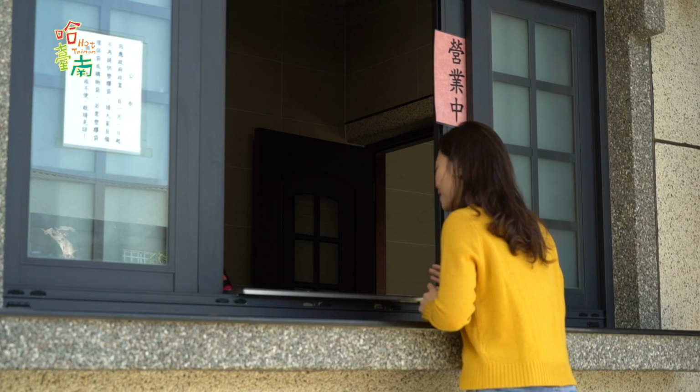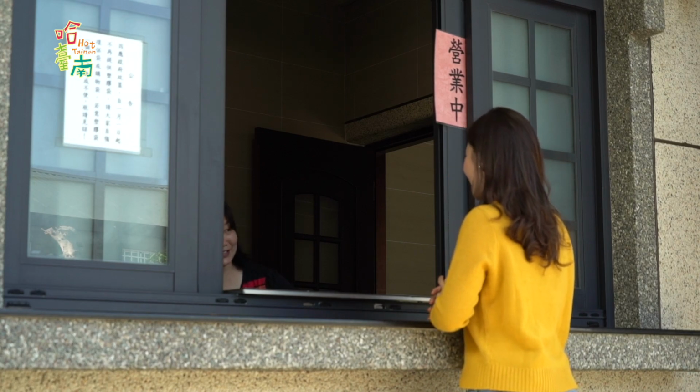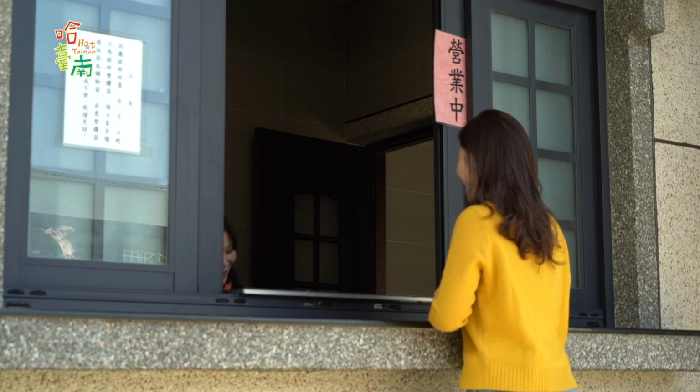That's right, here is a house in the lane. There's only a window and no door here. It sells iced black tea made in traditional ways.